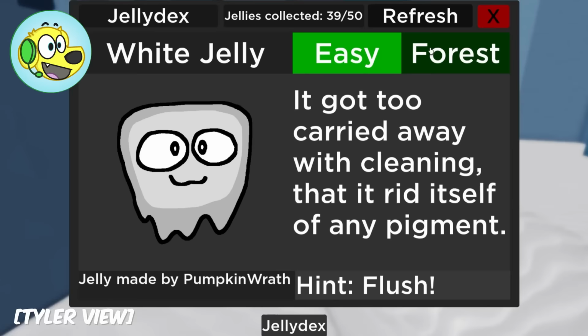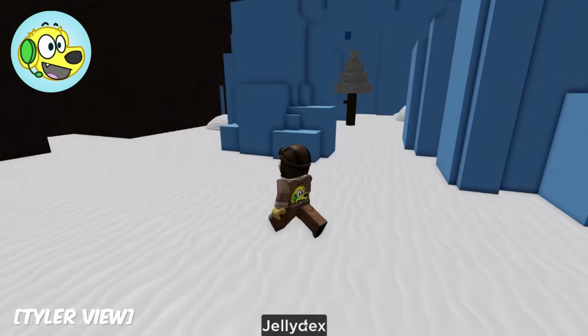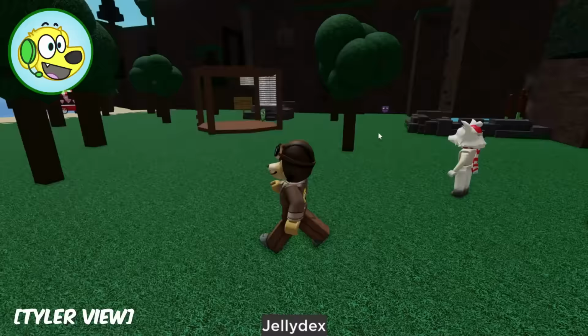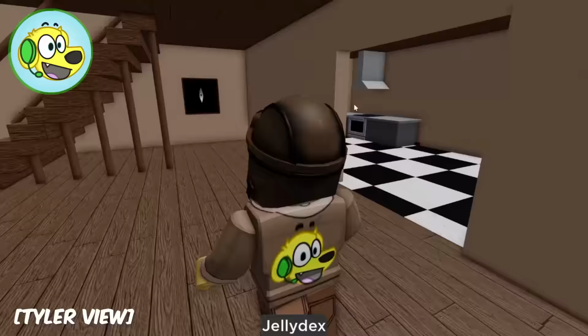Hey, Snowi, we don't have the white jelly, and it says hint flush. So I feel like it might be in a toilet. Is there a toilet in that house? Maybe. I just saw another jelly jump up right here, though. They're jumping up from the ground. It's like a whack-a-mole jelly. Did you see that over there? It jumped up right next to you. I'm going to look for a toilet in here.